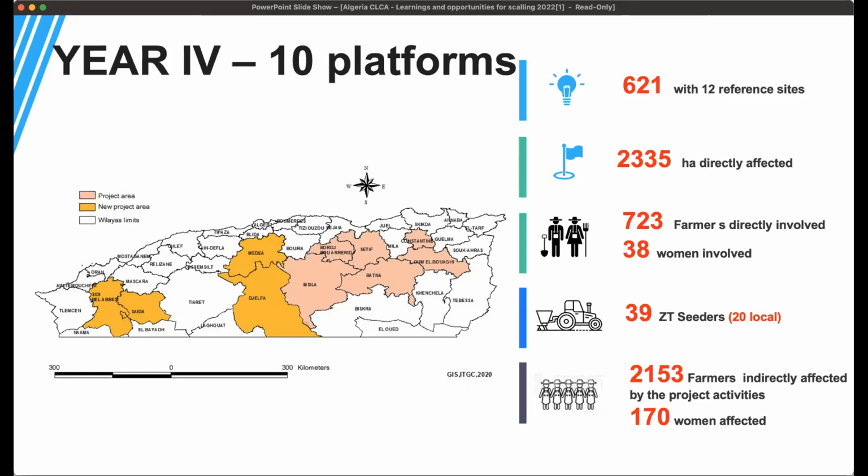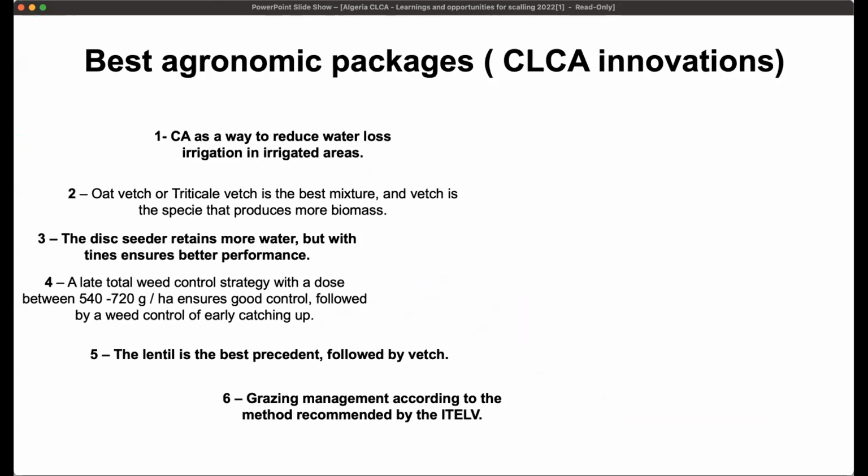Currently a surface area of about 2,300 hectares, with over 2,100 growers who adopted the CLCA technologies. Covering a large surface area with over 2,000 growers that adopted this CLCA technology.